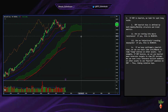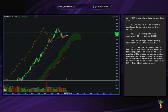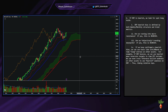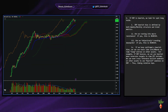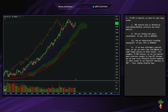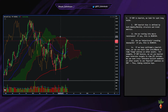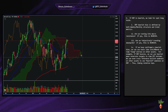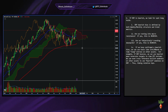Yeah, if this thing gets a Kijun recross, this thing's fired up and ready to go. Oh, this also got a weekly breakout. This actually looks pretty good. So Microsoft, Microsoft also looks really good.